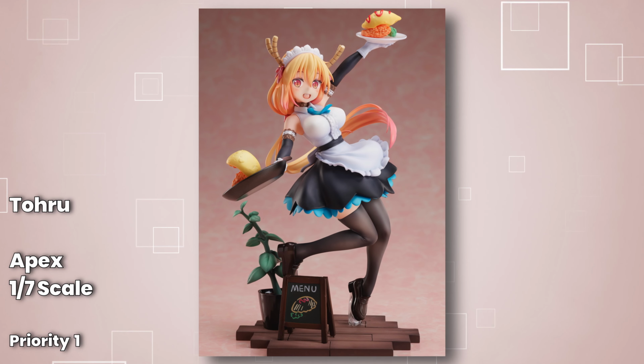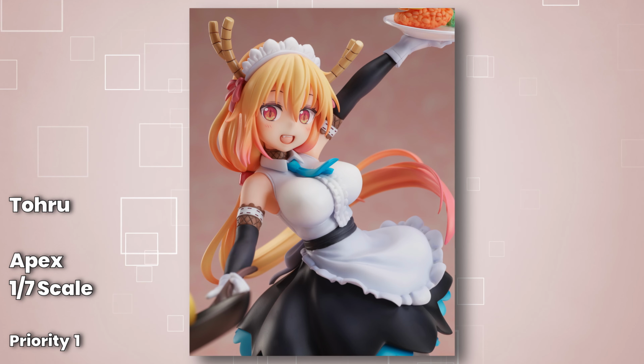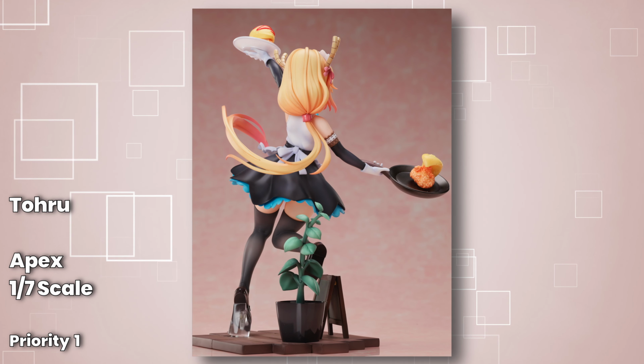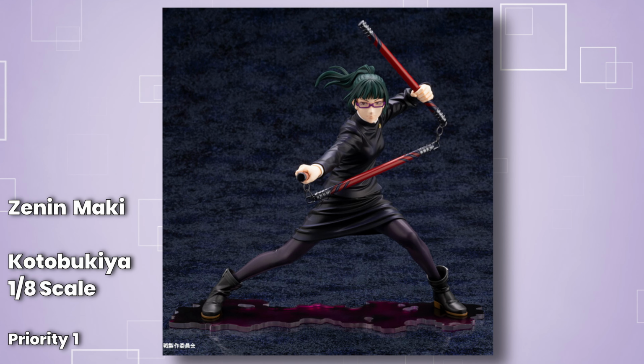And then next we have Toru. This is her 1/7 scale by Apex Innovation. She has her Maid Cafe outfit. I thought the figure was super cute. Another one that I pre-ordered a long time ago. It was supposed to come out in November, and in fact, it did come out in November internationally, but Crunchyroll just has the exclusive rights here in the US, and they've been delaying it, so hopefully we'll get it in February.